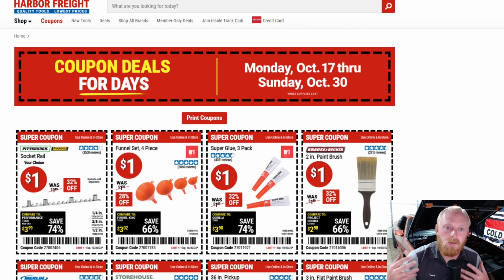Now keep in mind, we'll start seeing more deals and more coupons coming soon as we come up on more holidays and stuff. And also keep in mind, as I go through this, I'm not going to point out everything. I'm just going to go over some things I find interesting or think would be worth the purchase.